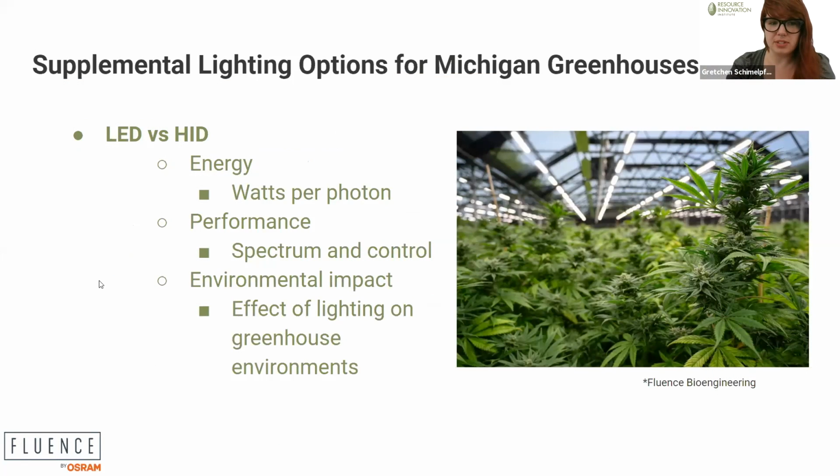For greenhouses, Casey, can you finish up and give us a summary, the best things that we need to know about LED versus HID when considering supplemental lighting options for Michigan greenhouses? Sure, absolutely. These are retouches on stuff we've already touched on. Obviously, in the energy components, watts per photon is a really key metric to understand.